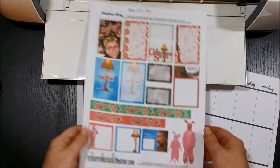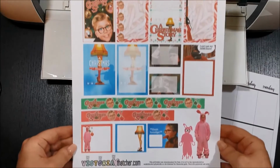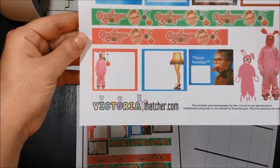And so here's what we've got. It's a Christmas story. I mean, obviously this is a classic, right? Everybody loves a Christmas story. And this artwork is from, once again, Victoria Thatcher.